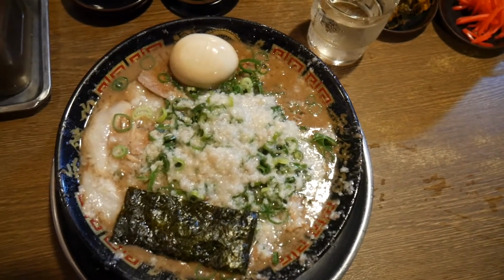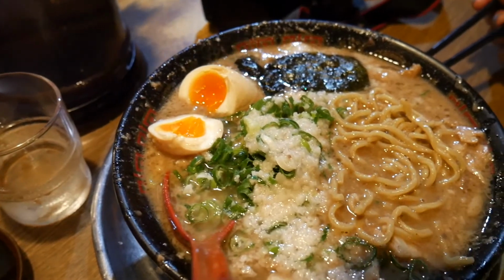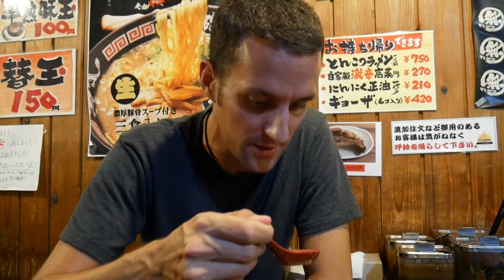You can choose the al dente-ness of the noodles, so I ordered hard noodles because I don't want it to sit in the broth too long and get soft. Holy moly, this is nuts. I've ordered exactly the same dish as Sheena. One thing she didn't mention is you can also choose how thick you want your broth. There were 3 steps. We went for the richest and thickest broth. So I'm just going to try the broth because, oh, it's so thick.